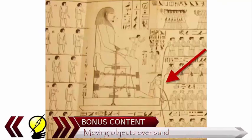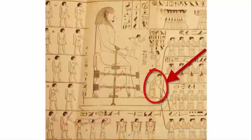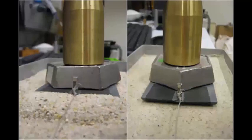When heavy stones needed to be moved over the desert, this relief shows how it was done. They'd pour water on the sand, and then pull the object on a sledge. In 2014, researchers published that using the right quantity of water reduces the force needed to pull the weight by half.